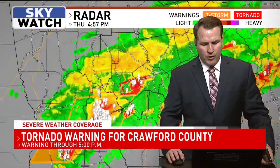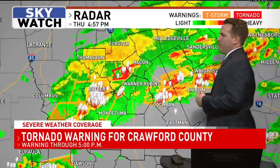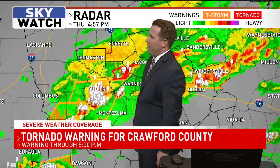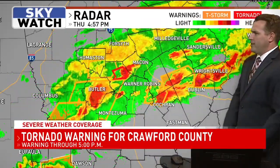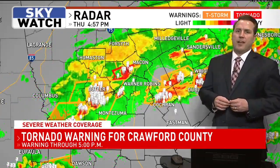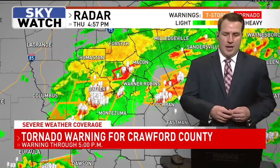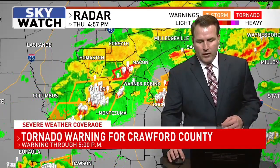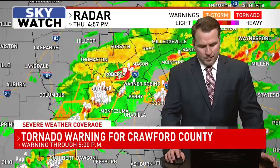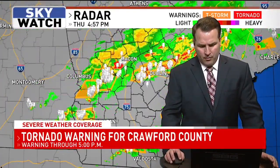As I mentioned earlier, when we get these storms that are discrete, they show areas of rotation a little bit easier. But this storm, this massive storm back in Butler, moving through that area with a ton of lightning, is going to kind of eat this storm up over Crawford County, and that area of rotation is kind of lifted and gone. So we will welcome that as we head into the evening, and that should be the last tornado warning that we have on the board in middle and southwest Georgia right now. Let's go ahead and clear radar.